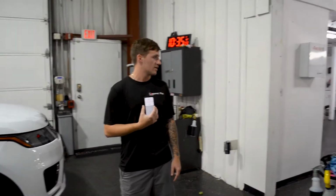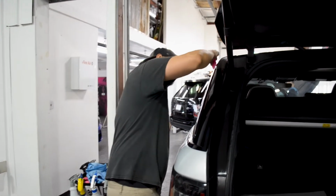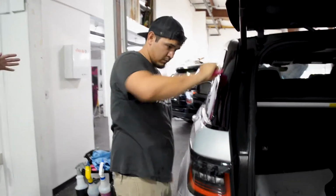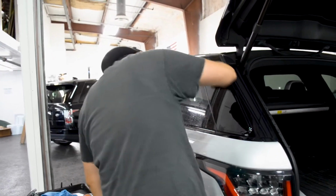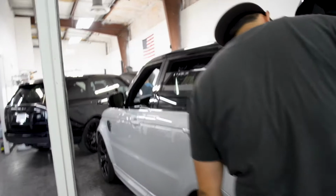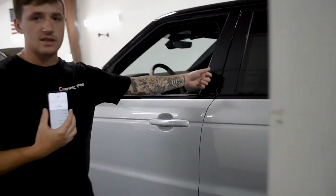This is an SVR. This thing's pretty sweet. I know the owner of this one. He should be very happy with this. We got our guys putting on paint protection film currently on the B pillars and the C pillars and the D pillars. John is putting that on because what a lot of people don't know about these pillars is that they're plastic, they scratch easily.